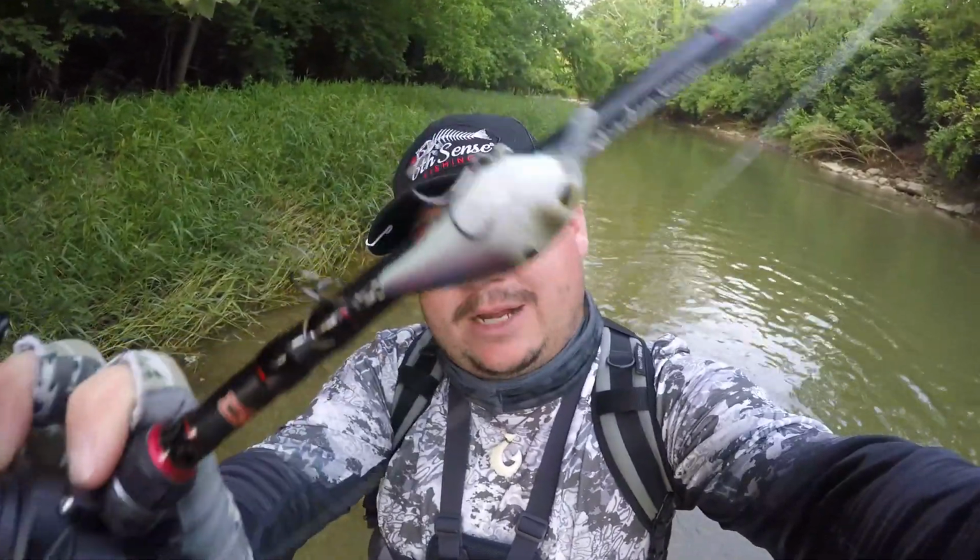This is the baby shad color, but crankbaits are super successful in these creeks, especially little square bills that don't dive too deep. This one's, I think, a 4-foot diver at max, and since the creek is up a foot, that really doesn't matter. So I'm barely ticking the bottom, which is perfect. What you want to do when you're throwing these little square bills is hit the bottom. That's very key, and if you get snagged, you can just walk out there and get it when you're fishing a shallow creek.